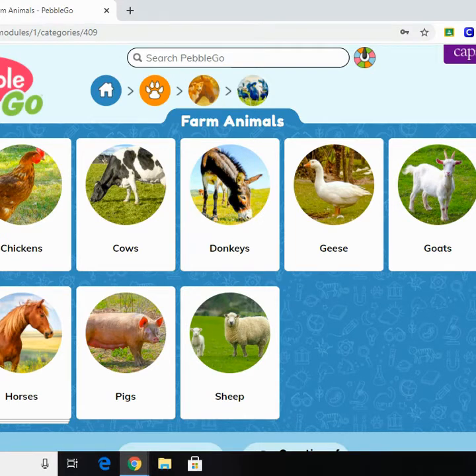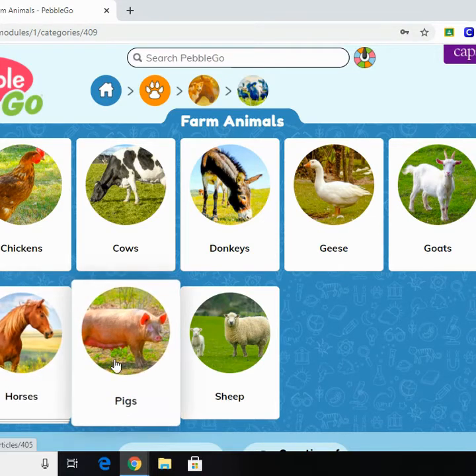Well, let's take a look at my favorite one, the pig. So everyone, let's find the pig and let's click on it.